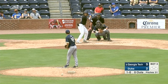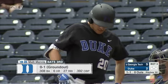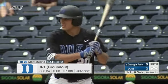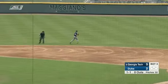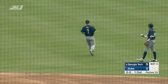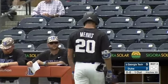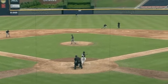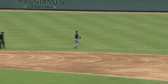As Matt Mervis steps to the plate. Line drive right at Waddell, who had shifted from short to basically second base. It's just all come up aces for the Yellow Jackets. Every shift seems to be perfect. Every defensive play has been made, except for a couple of errors yesterday. But for the most part, it has been spot on in every regard for the Yellow Jackets.